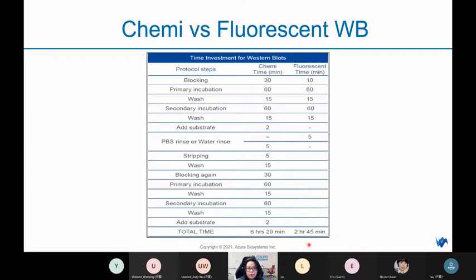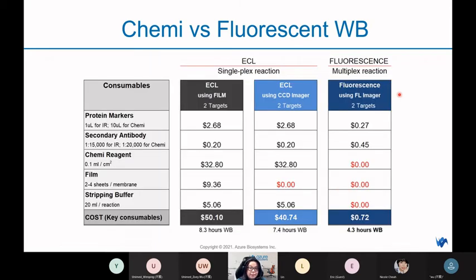And you might wonder, in our common sense, we thought that fluorescence Western blot is quite expensive. In fact, it is way cheaper than chemiluminescence, especially if you are using X-ray film. Here we break down the cost of each key consumable in US dollars. In fluorescence Western blot, we only need to load a very minute amount of the fluorescent protein marker, due to the high and stable signal intensity.